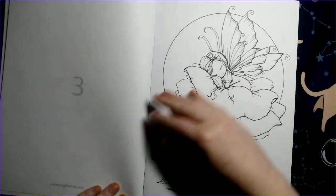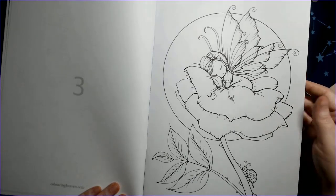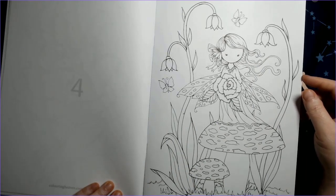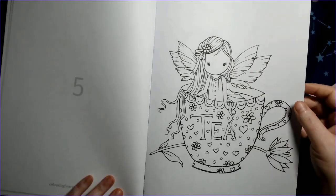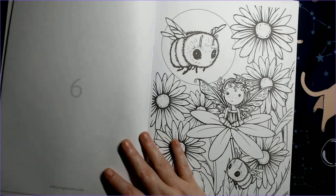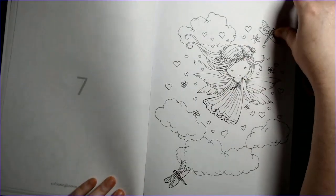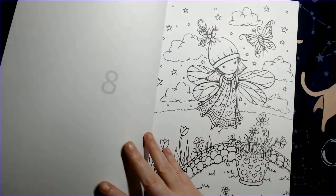Such a cute picture. I just thought these were adorable. And I just said, babies and little kids, but this is alright. These are fairies, that's alright. Though the missing nose and mouth is a little odd. I mean, I would draw in just a little bitty nose right there.